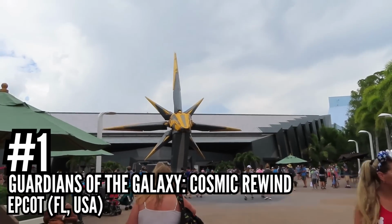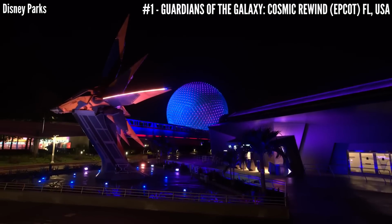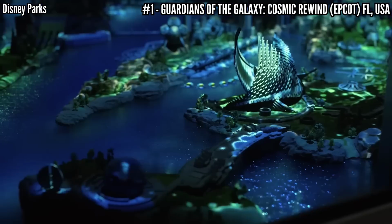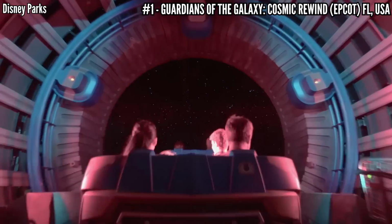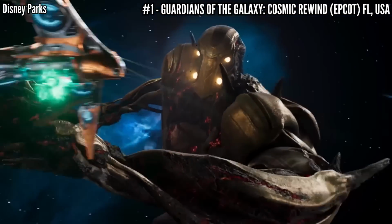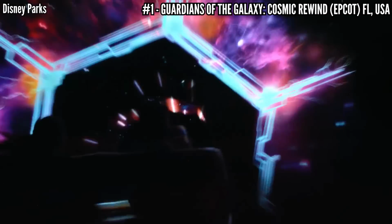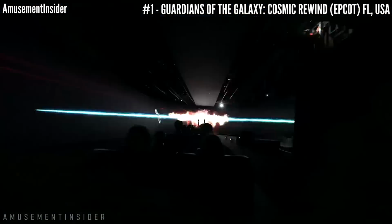Number 1. Guardians of the Galaxy Cosmic Rewind at Epcot. This is Epcot's first ever coaster, opening 40 years after its debut in 2022, and they got a good one. This was built by Vekoma, themed to the Guardians of the Galaxy franchise, starting with a well-themed queue, a couple pre-shows, and basically, you're battling this big nasty thing called a Celestial, and you can use a cosmic generator to create wormholes in the galaxy, but the Celestial steals it. You board the ride, you blast that cosmic generator.